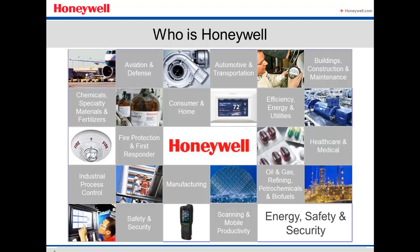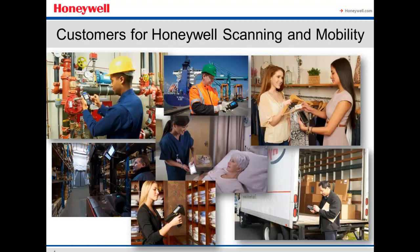Then if you go to the next slide, a little bit about Honeywell Scanning Mobility. Who are we? We really focus on data collection and making our customers more productive. We tackle basically three groups. One group focuses on ruggedized mobile computers. Another focuses on scanners. And then we have a very strong software portfolio as well, something that's very important when we start talking about Android and remote device management. Here on this slide you can see the key verticals that we serve: field sales and services, a very important area for us, transportation, logistics, retail, healthcare, and warehousing.